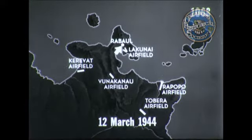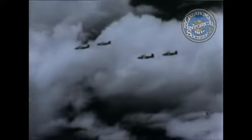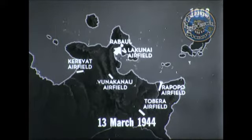On March 12th, the town was hit again by the 371st Squadron from an altitude of 17,000 feet. Ack was fairly strong. On the following day, the 394th Squadron of the 5th Group made a bomb run over the town at 17,500 feet.